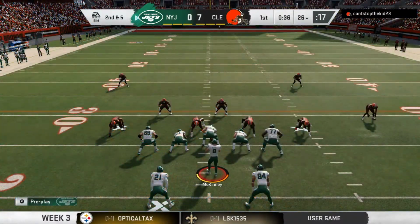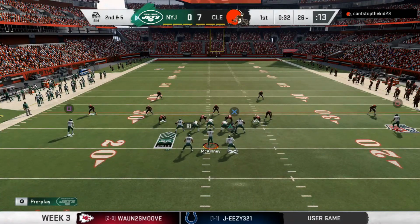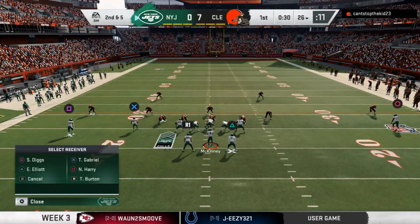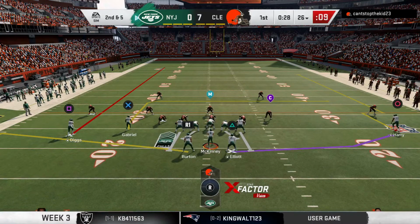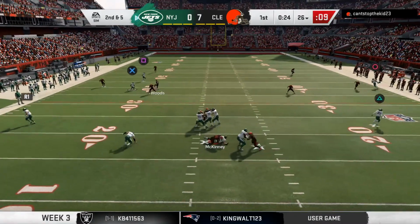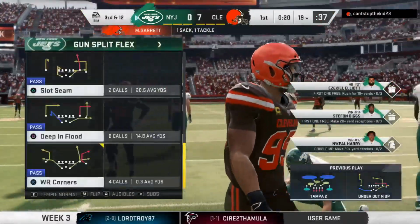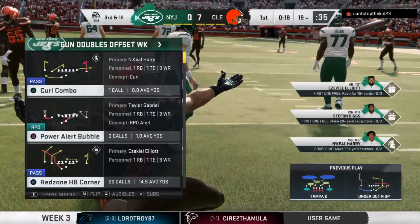After the pickup of 5, here's 2nd and 5. We ain't giving up nothing. Check. Bravo. 2nd and 5. And the Browns pressure gets to him that time, and he's going to go down. In for the sack, Myles Garrett.